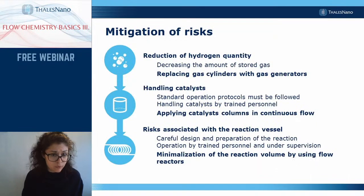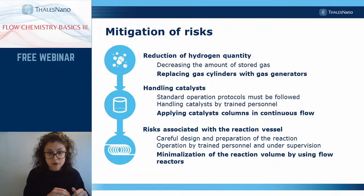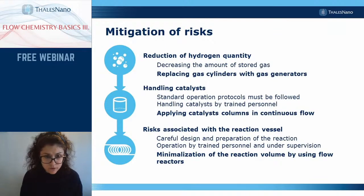So it's very important to mitigate these risks in connection with hydrogenation. First, you will try to reduce the hydrogen quantity which you are using, so decreasing the amount of gas used and stored. A very good way to do this is to replace the gas cylinders with gas generators, and this will be the second topic of today.